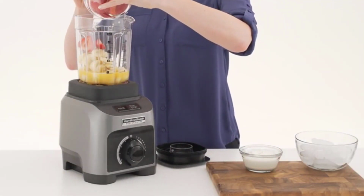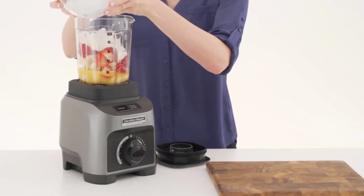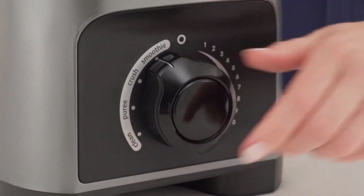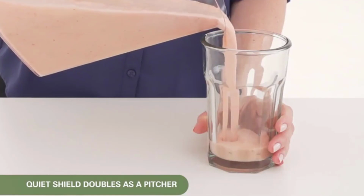It has a much smaller capacity than the similarly priced Ninja Mega Kitchen System BL770 since its jar only holds 32 ounces. You can use the noise dome as a pitcher but not for blending, so it's not the best blender for serving a crowd.